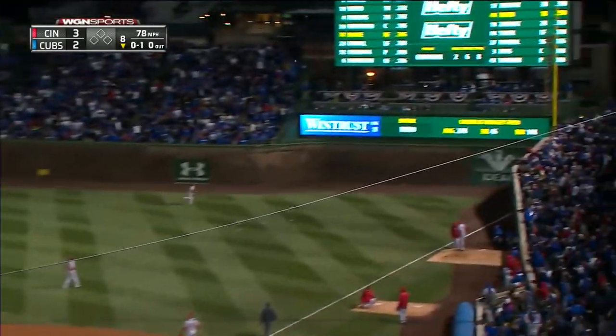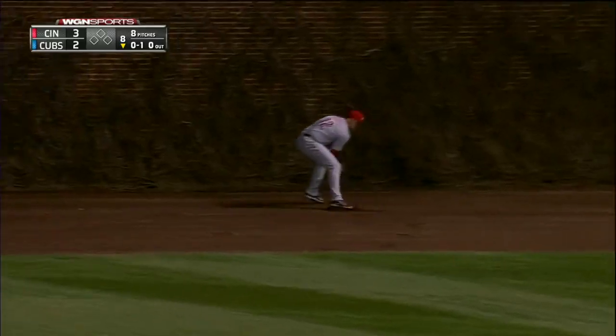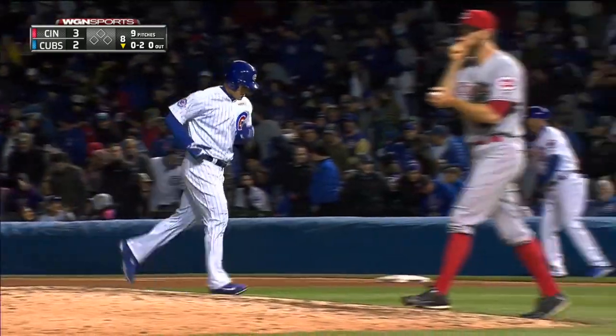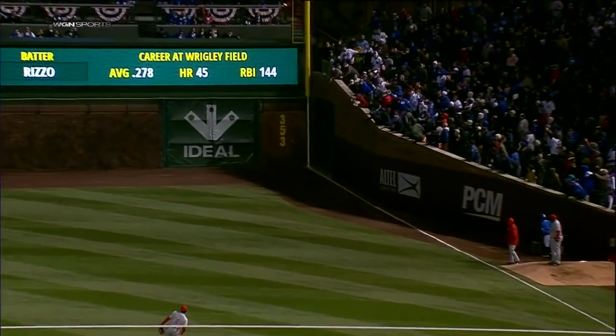Rizzo drives one in the air, right field down the line, hooking toward the corner. That's a foul ball. A foul ball. It must have hit the side wall. He hit a smash against the left-hander Cingrani. It must have just hooked foul. It left our vision. We're watching the replay now.